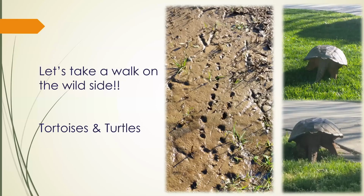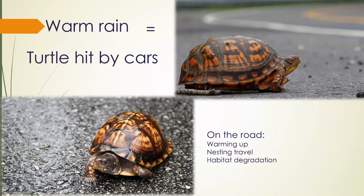All right, so we're going to talk real quickly about our turtles and tortoises. While the summer's gone, the warm rains will definitely bring out your turtles during the summer, and you'll see them on the road. Keep that in mind. In the summer, heavy rains equals turtles on the road. They get hit by cars. But they're moving to warm up because they like to lay on that concrete to warm up. Or they're traveling to go dig their nest.